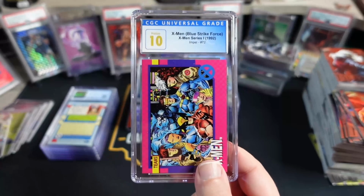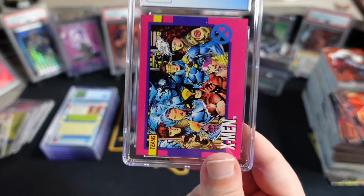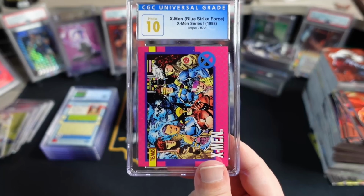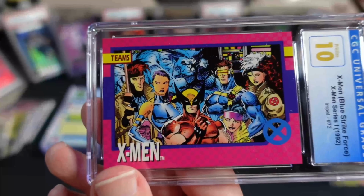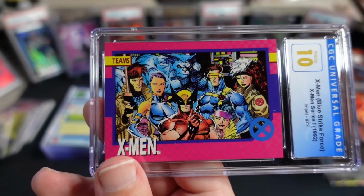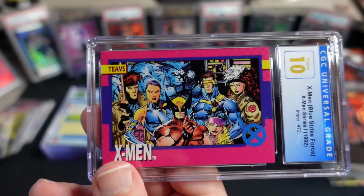I think I'm going to make a run at it. I'm not sure what grade yet, but I'm going to hang on to this one and see what we can do, at least for the time being. But that is one of my favorite X-Men teams, that blue X-Men team from the 91 stuff.